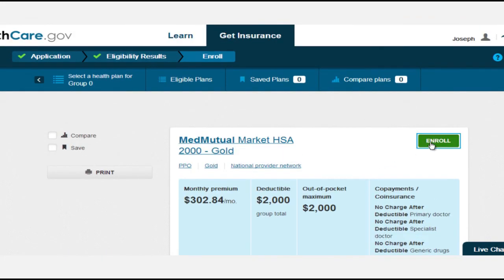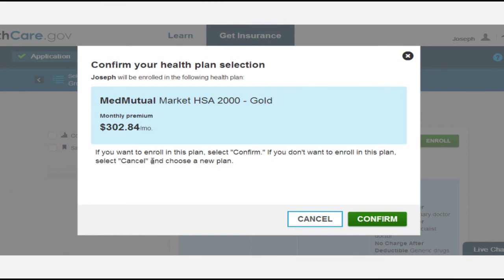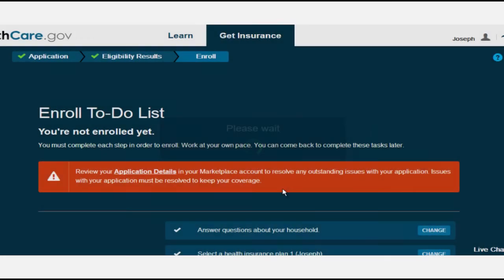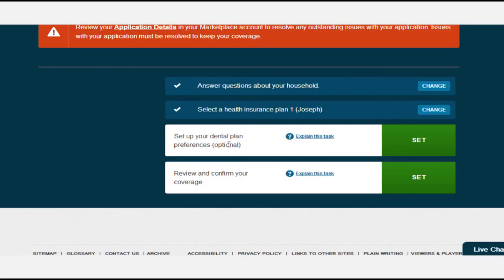It's pretty simple. You just click enroll, and you would confirm. And we're not going to do that because I obviously don't want to apply for a plan. Well, actually, we can go ahead and do that. It's going to bring us back to here, and we have our dental plan to pick, review, and then we'd finally confirm the coverage. So you go through these, you click set for the dental, pick your dental plan. I guess we can take a peek if we want. Why not? We're already here.